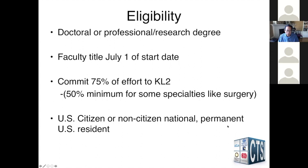You do need to be a U.S. citizen or a permanent U.S. resident. I think one of the questions in the chat box asked if you're on a J1 visa, are you eligible? And the answer is no. So if you are currently on a visa, you should immediately, if you can, start to work towards getting permanent resident status with a green card. For the KL2 program, and I'm sure for K awards in general, you need to have that status by the time you are awarded. So there's a bit of risk if you apply before your green card is awarded.